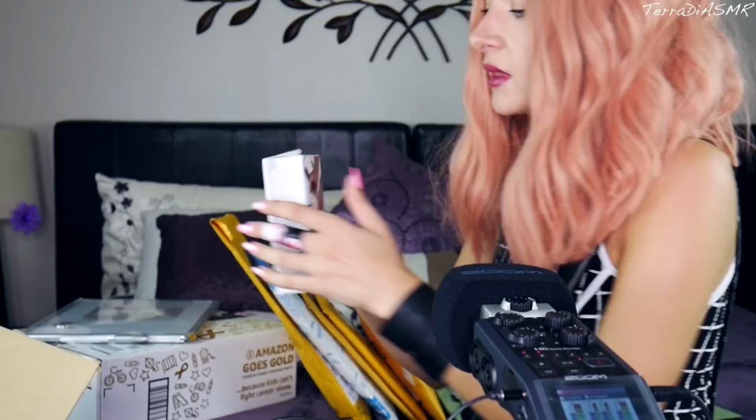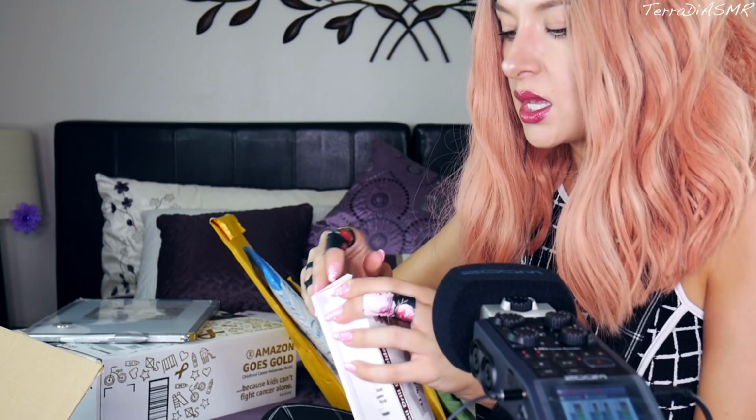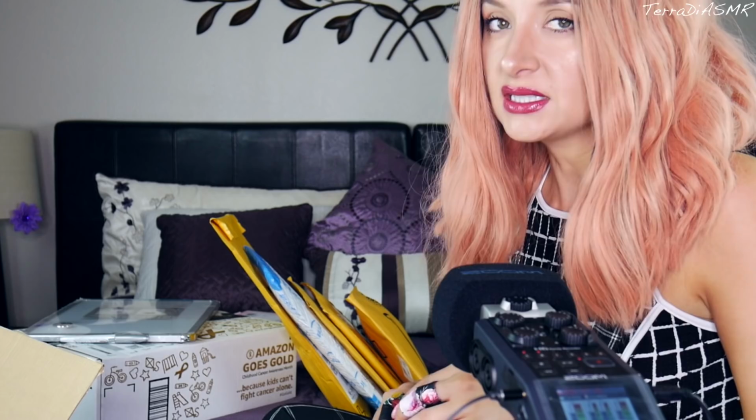Next, I have this nail drill bit holder. Since I started doing my own nails, I've collected a few nail drill bits, and I wanted something to stack them neatly.